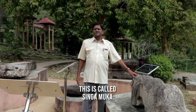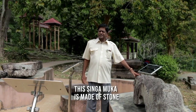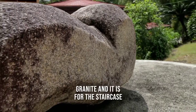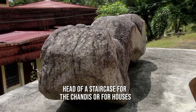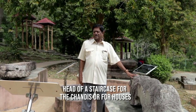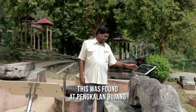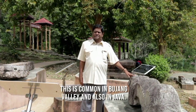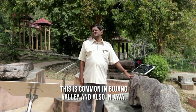This is called Singa Muka. This Singa Muka is made of stone, granite, and it is for the head of a staircase, for the chandis or for houses. And this was found at Penggalan Bujang. And this is common in Bujang Valley and also in Java.